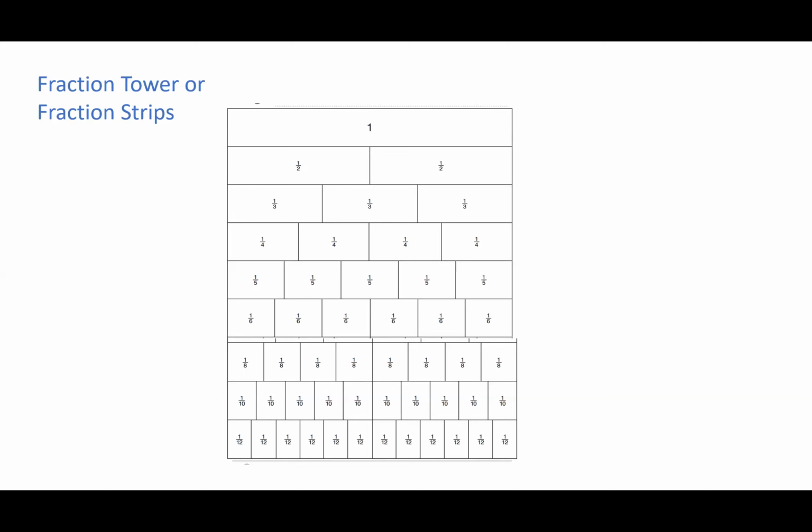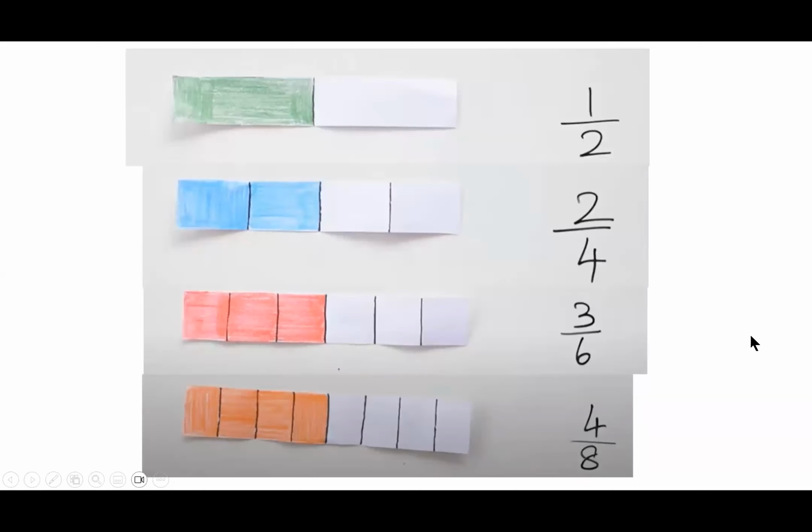And all you need to do is cut strips. It would be great if you could use different colors for each one of the denominators, or the students could color them if that's what you wanted. But let the students make those strips. Just make sure that all your strips are the same color and the same size. So there is a perfect example of what the students did. The strips were all the same size. They were folded in half.